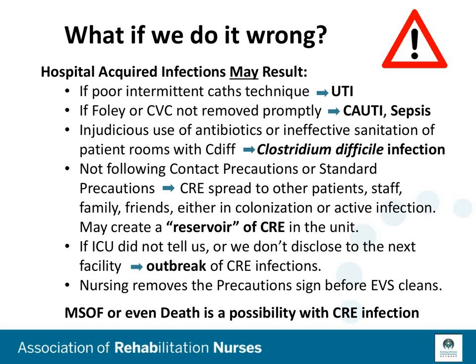If nursing removes the precaution sign before EVS cleans, then they may or may not do the terminal cleaning with the correct chemicals. So that's why we always leave the sign up, and the EVS takes it down. We don't take down signs in nursing. The worst outcome would be multi-system organ failure or even death if we end up spreading CRE, carbapenem-resistant Enterobacteriaceae.